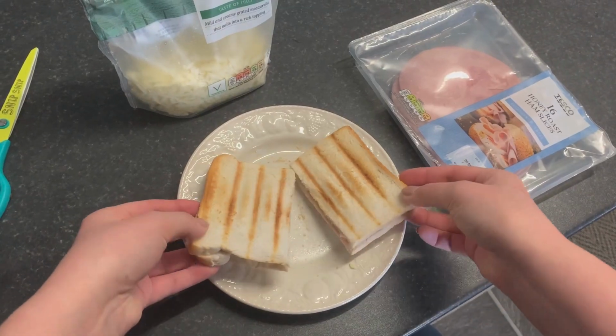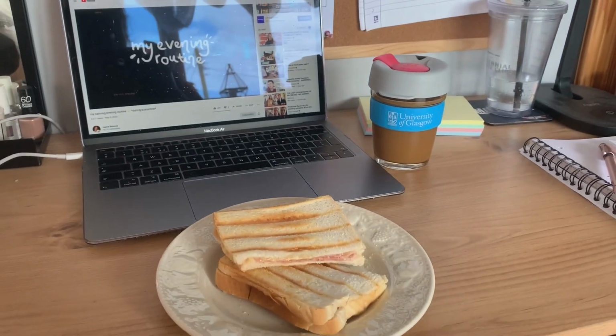I then quickly made a toastie and watched some YouTubers to get myself in the productivity zone. Okay, so I'm now at my desk. I've got a few things I want to get through today.